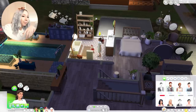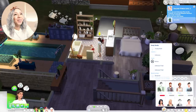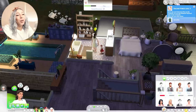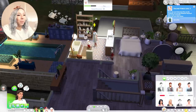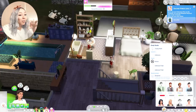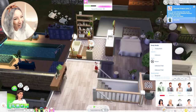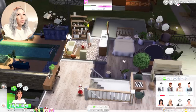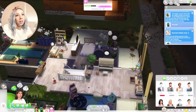You know what would be funny? You guys remember Genji, right? I mean, how could you not? But if we do decide to get the mod to have a baby with a ghost and it actually works, what if we had a baby with Genji's ghost? That would be so funny, but so weird. What was that? Oh, cool.